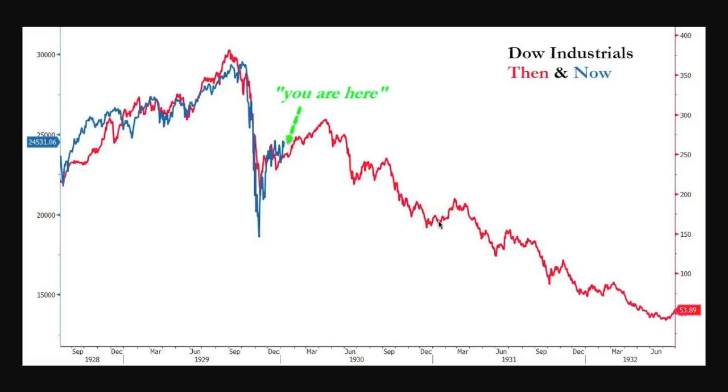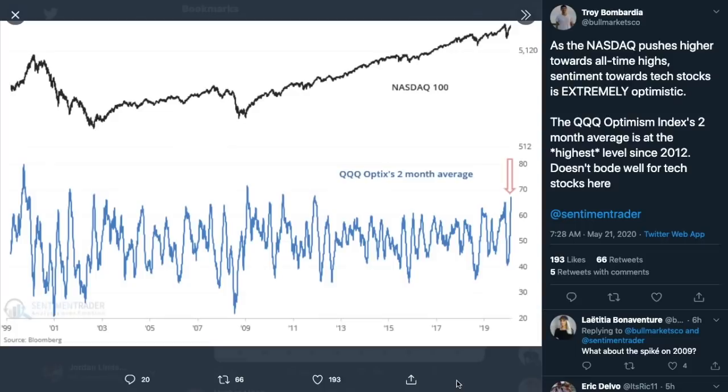Now, something else I want to show you. Here's a chart of the NASDAQ 100. It's pushing towards all-time highs, and sentiment is extremely optimistic. Look down over here. This is the triple Qs. This is the optimism index 2-month average, and it's the highest since 2012. Now, that sincerely doesn't bode well for tech stocks, which have been leading on the way up. Be careful. Right now, we know that retail is positioned and has been buying this whole dip.